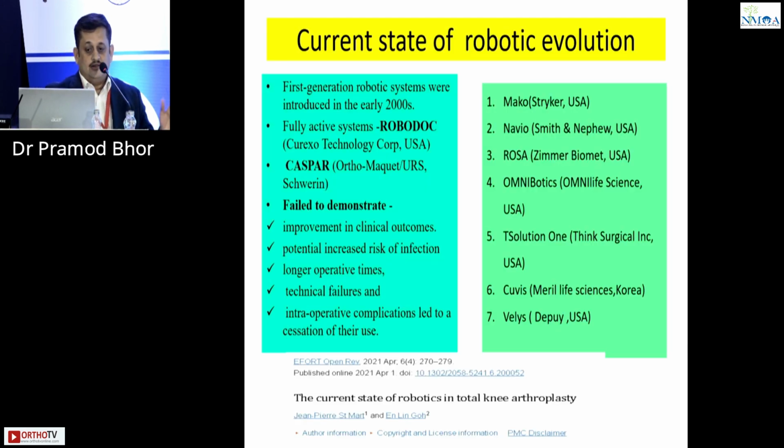Now, the current stage of robotics. Robotics has been there since the 2000s. Basically, fully active systems like Robodoc and Caspar have been there. They were taken out of the market because they failed to improve clinical outcomes. There was a potential increase in the risk of infection, longer operative times, technical failures of the hardware and software at that time, and intraoperative complications, which led to cessation of their use. They did not have haptic boundaries when they were in use. These were fully automatic robots.